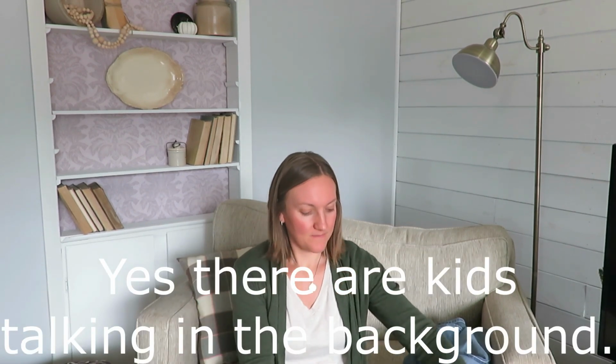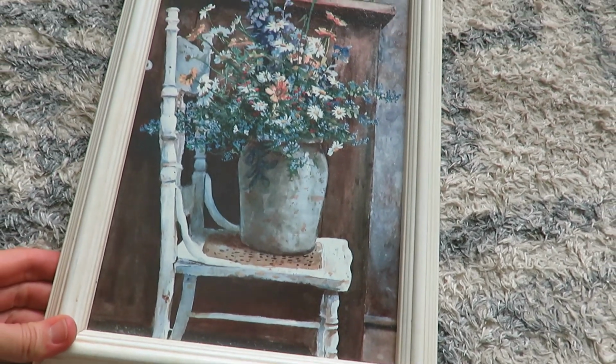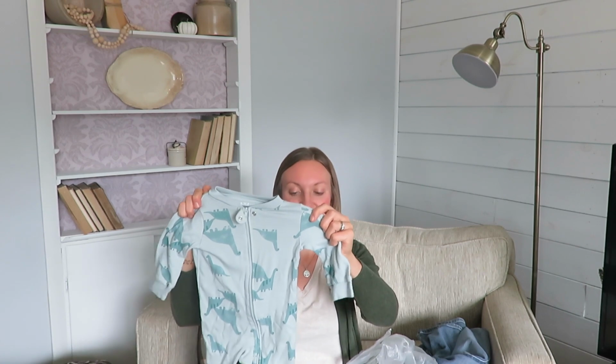All right, at the garage sale, I picked up this print for $2. It's very spring-esque, but it was really just pretty and caught my eye. Okay, and then all the boys' clothes, which will fit my little 4-month-old, were 50 cents.